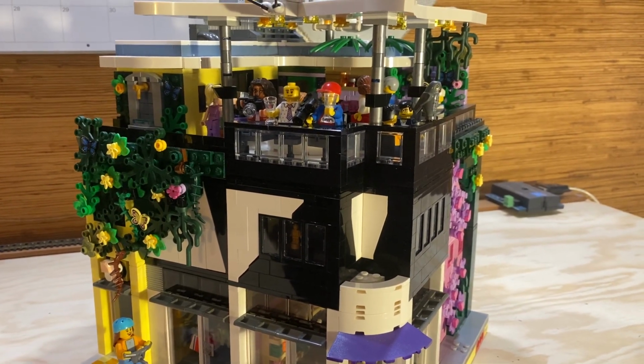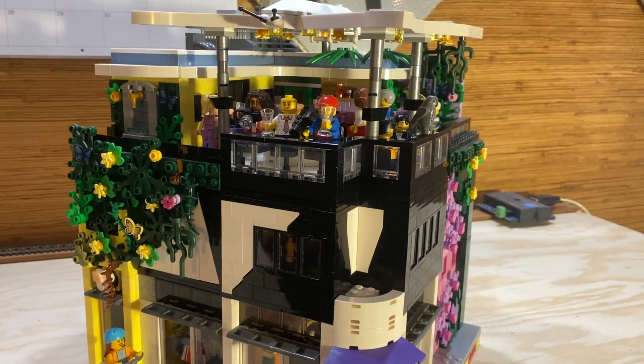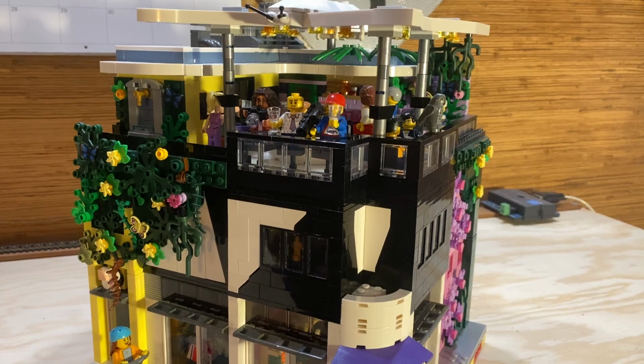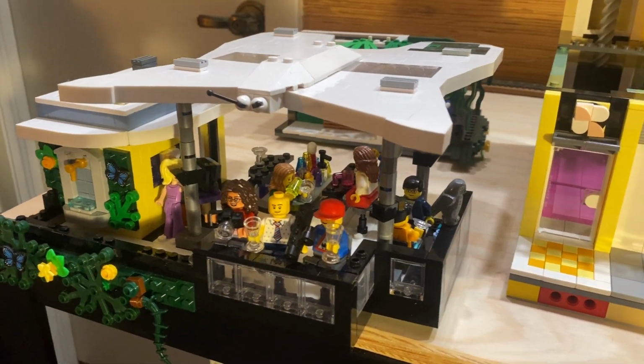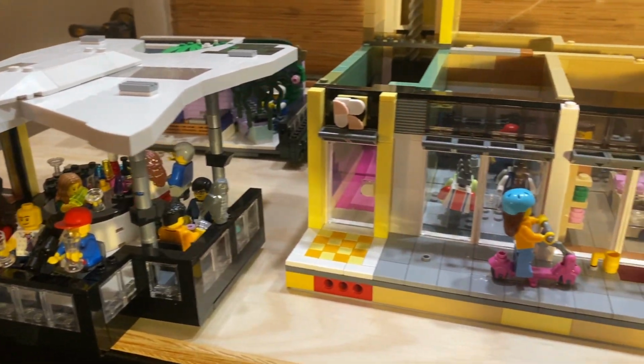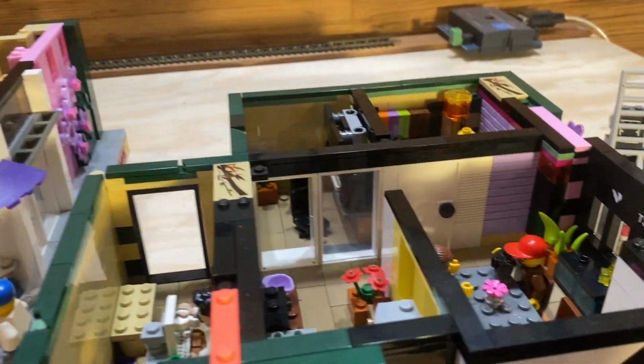But without further ado, let's really dig in, open up the model to the 3 layered removable floors and take a closer look at the features of this building. The individual stories come off pretty cleanly even though they are semi-permanently attached, and they reveal the various features of this building.